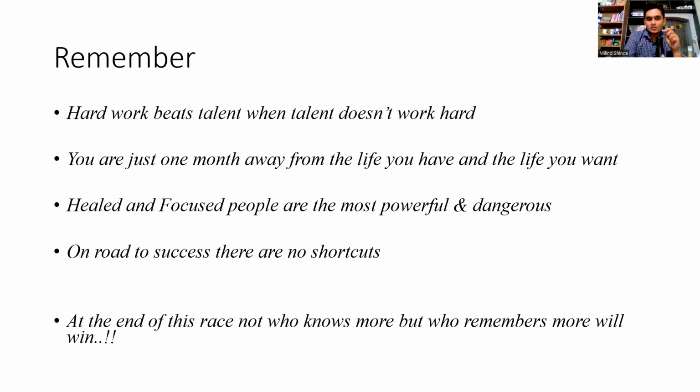There are a lot of students who tell me about things happening in their personal space, a lot of family issues, social and economic issues. But remember, guys, now I think you have all healed, and there is just 1 month we have. So stay focused. If you're focused on your goal, you will be the most powerful and dangerous thing.